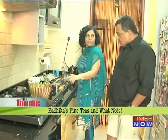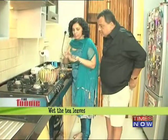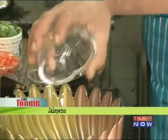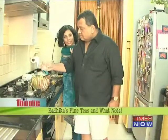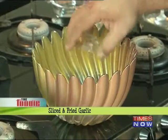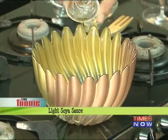I've taken 2 tablespoons of the Longjing Green Tea. And we just wet the leaves. You're going to mix it for me? Sure. So we've got the jalapeno peppers going in first. Lemon juice. This is your ginger, shredded actually, don't paste it too much. This is garlic sliced and fried. This is light soy sauce. This is fish oil.